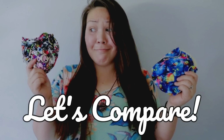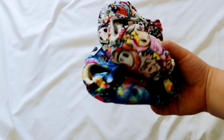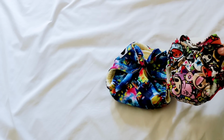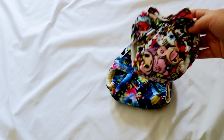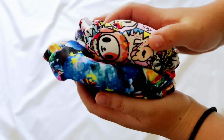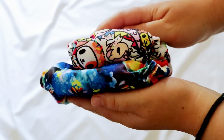But now let's get into a comparison of the Imagine and the Lil Joey. So here's the Lil Joey and the Imagine Bamboo All-in-One snapped down to the smallest setting. Now through the camera, the Imagine looks so huge compared to the Lil Joey. But these diapers, deceivingly, are extremely tiny. So first off, the Imagine is noticeably wider than the Lil Joey. I mean, even on screen, it just looks so much bigger than the Lil Joey. You'll see that it is a little wider than the Lil Joey in the crotch. If we line them up on this side, you'll see all that extra space the Imagine has.